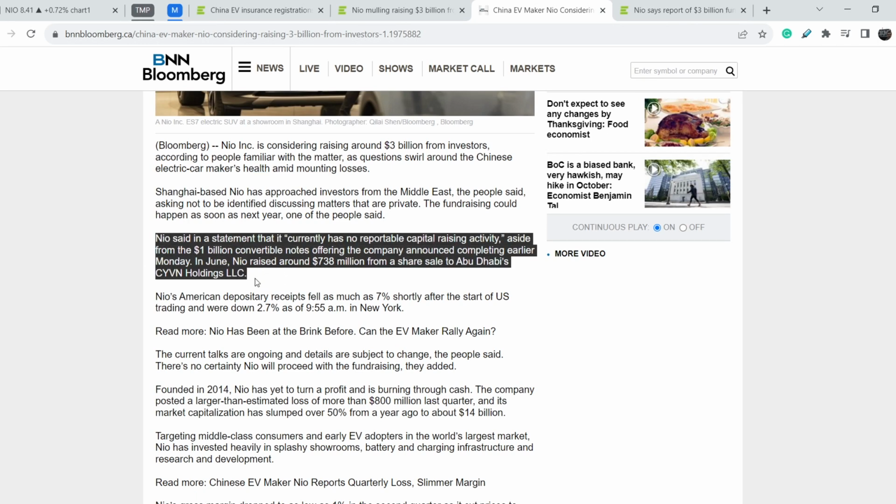NIO said in a statement that it currently has no reportable capital raising activity, aside from the $1 billion convertible notes offering the company announced completing earlier Monday. In June, NIO raised around $738 million from a share sale to Abu Dhabi's CYVN Holdings LLC.